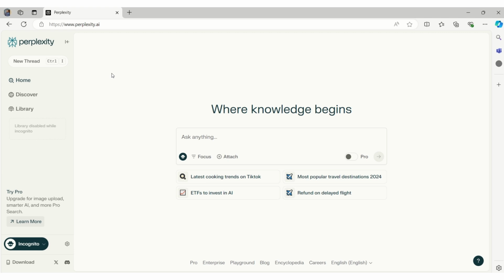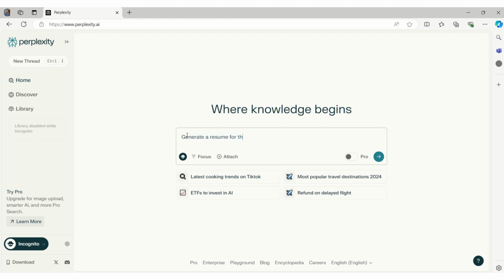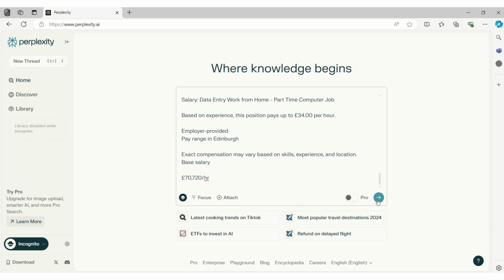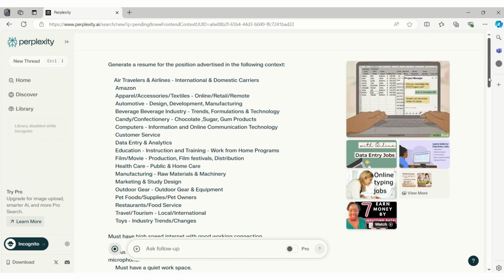So to make my life easy, I'm going to give it context. What is my context? My context is going to be the information that I copied from the LinkedIn post. So my first query is, I needed to generate a resume for the position advertised in the following context. Okay, colon like that. And for the context, all of this bit of information that I copied from LinkedIn, I've dropped it in here. And now I'm gonna hit the enter button and I will give time to the AI to do its work.